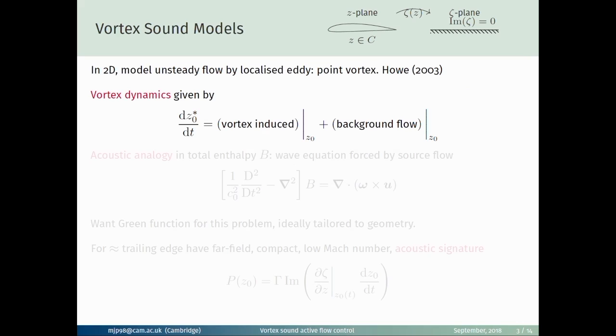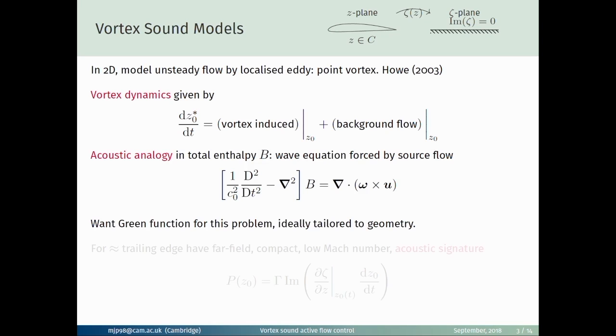So just to give an outline of how we're going to model this, a very simple, intuitive model of how this blowing might work. We consider a 2D potential flow, and we model our disturbance as a point vortex. Then we can solve for how this vortex moves around a particular geometry, and in particular, if we've got a different background flow, say, due to our active flow device. We can then use this as a source in an acoustic analogy. So we use the total entropy, but we can just think about this as pressure, in effect. And to solve this, we then want a Green's function for this wave equation. Ideally, we want it tailored to the geometry, so you don't have to do any integration over our boundaries.